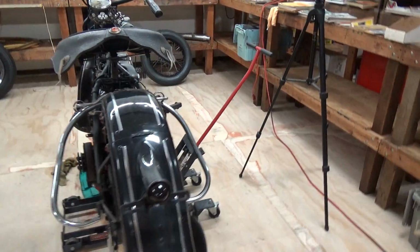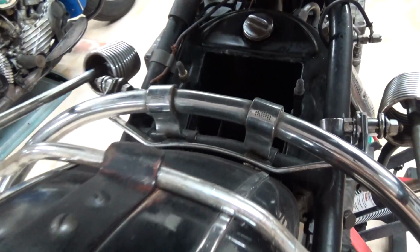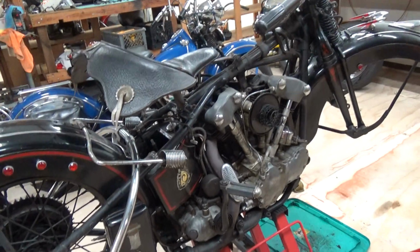Oh yeah, chrome package. See, we had the little chrome there on the oil tank. Well, I got no chrome left here. I gotta find that. It'll show up. I'm not worried. All things in good time.